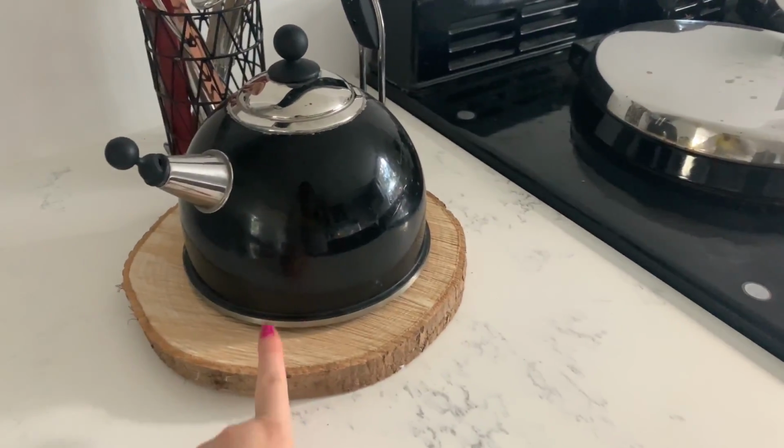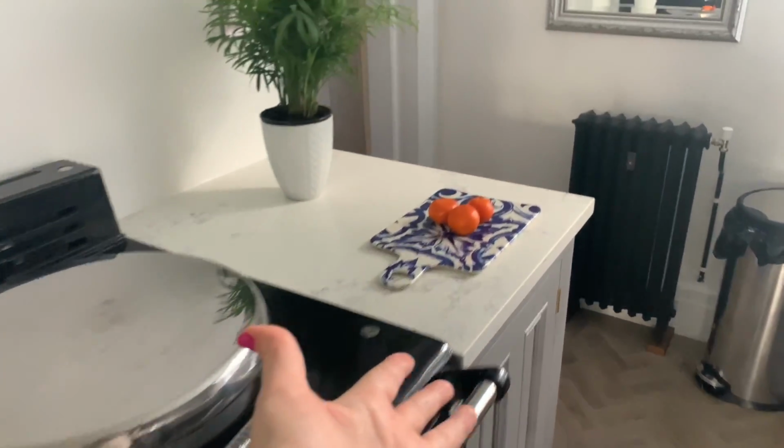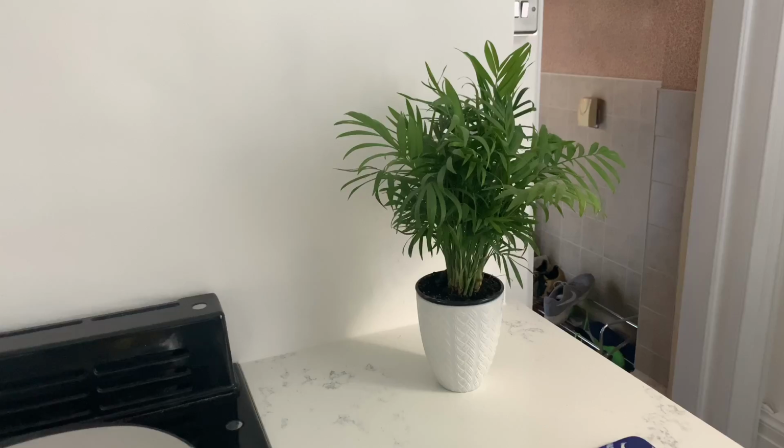And I've just plonked one of these wooden things that I've got for our wedding next year. And then over here, I've put out, for your viewing pleasure, a chopping board with some satsumas on. I don't know why, I just felt it needed something. And then there's a little plant.